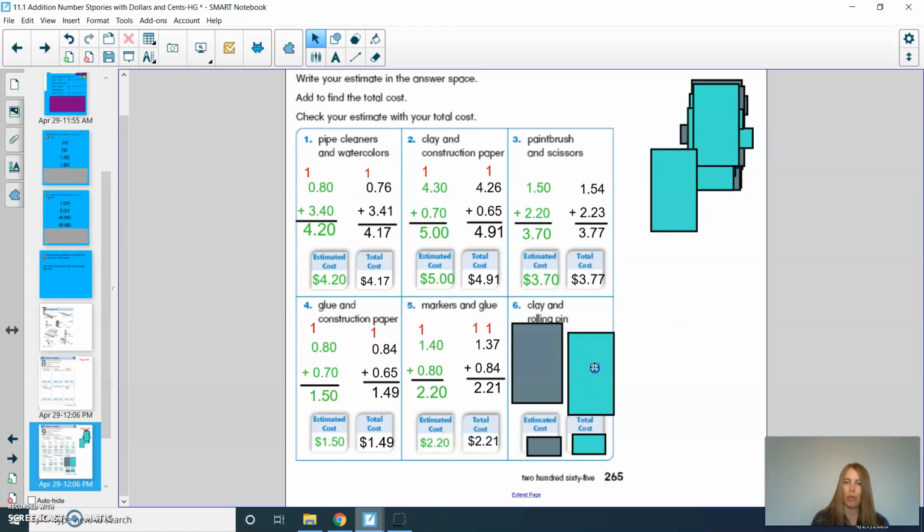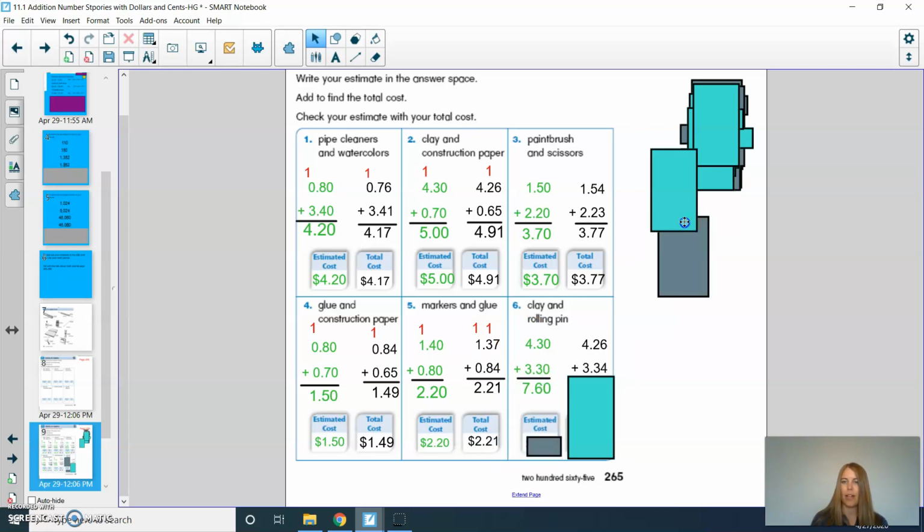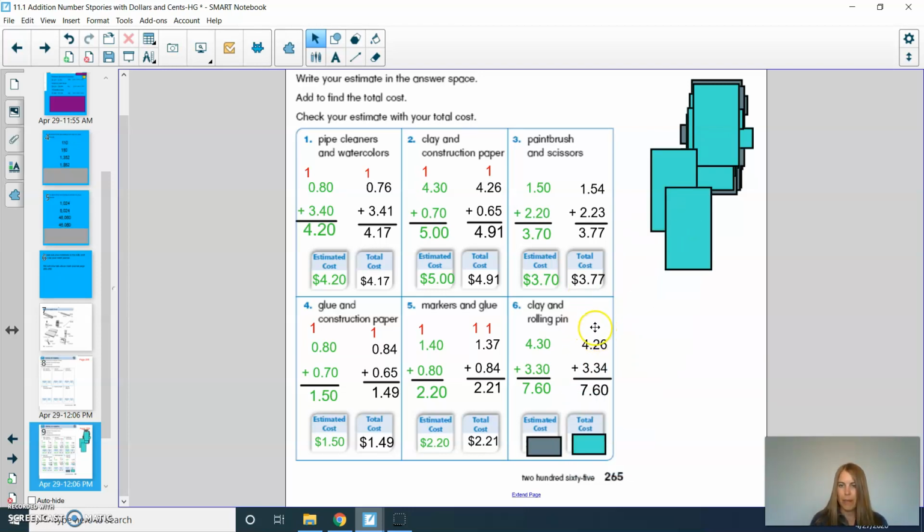For clay and the rolling pin, I had $4.26 plus $3.34, which rounds to $4.30 plus $3.30, giving us a total of $7.60. And then 6 plus 4 I know is 10. So I forgot, but I should have carried my 1 up top. And then I would still have 3 plus 2 plus 1 to get my 6. And then 4 plus 3 to still get the correct answer of $7.60.